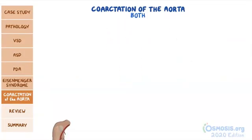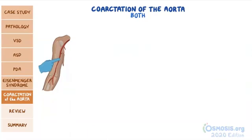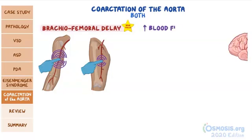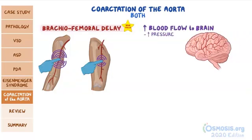Now, if you put one finger on the brachial artery and another on the femoral artery, you should normally feel the pulses right around the same time, and they should be of equal strength. But in coarctation, the femoral pulse is quite delayed, and it's relatively weaker than the brachial pulse, and this feature is called brachiofemoral delay. In addition, the narrowing increases blood flow to the brain, which increases the pressure in the cerebral circulation, putting individuals at risk of cerebral hemorrhage.